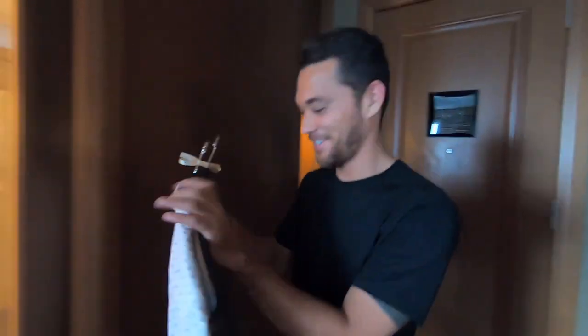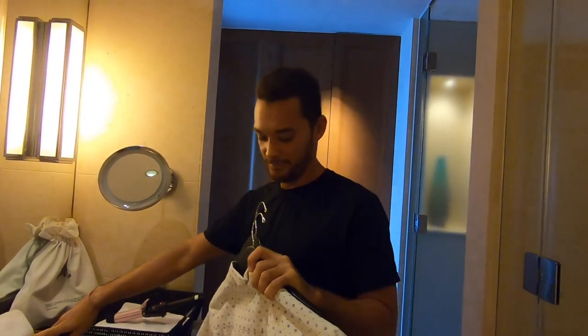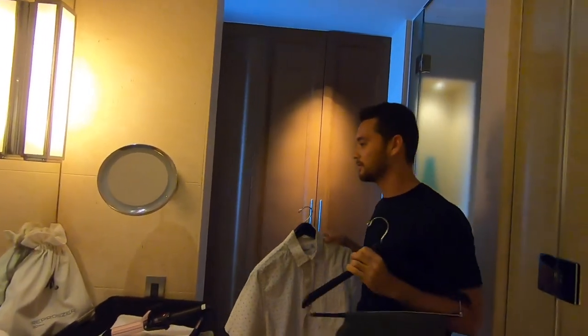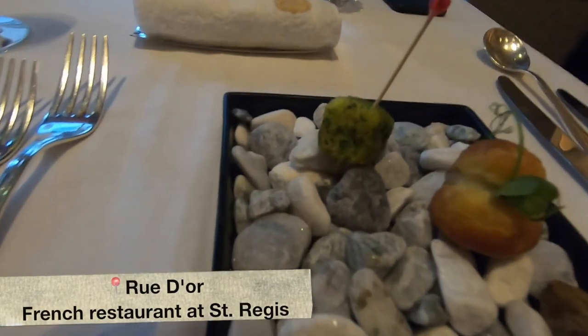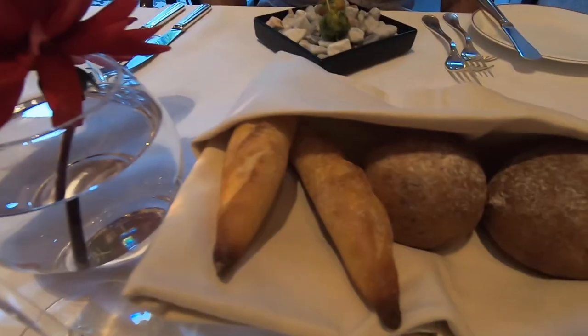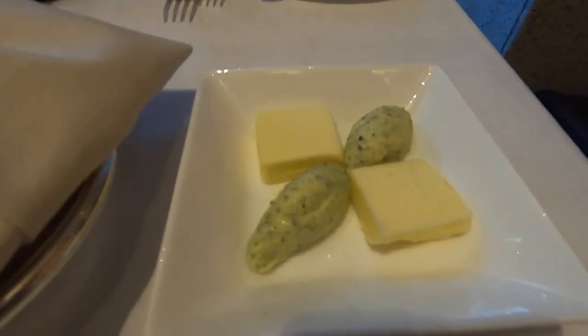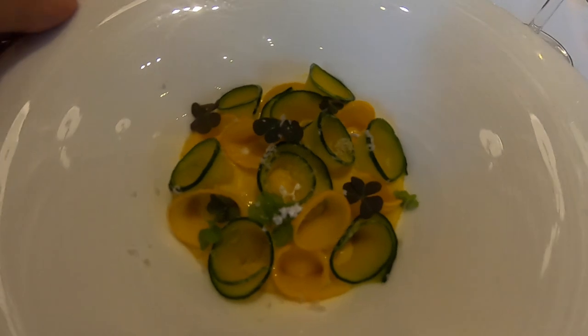Nice. Freshy fresh. Going on a dinner date tonight. Going to a French restaurant here at St. Regis. Having dinner now. Fresh bread, regular butter, and seaweed butter. Salmon croquette.